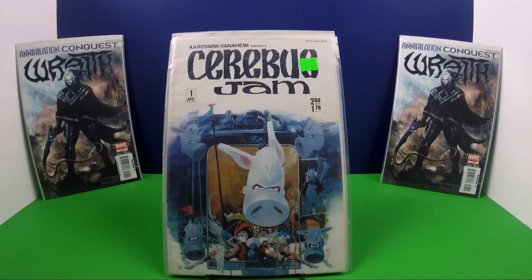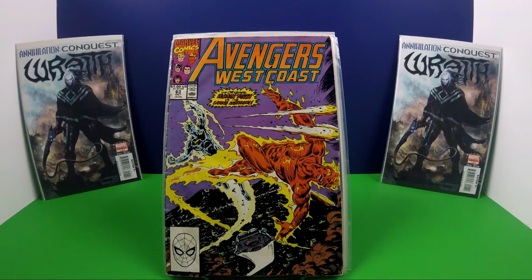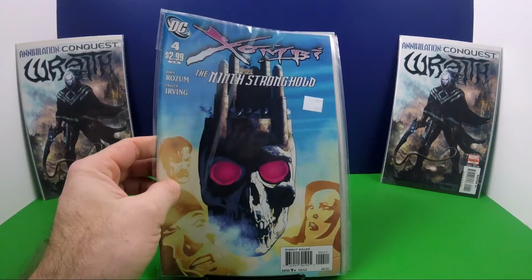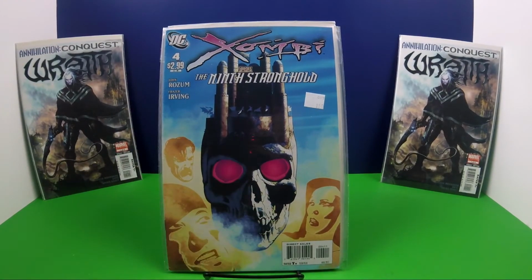Cerebus Jam #1. It's #1, I guess. Avengers West Coast #63. It's a pretty beat up book. Rise of the Midnight Suns #1. Not in the poly bag, so maybe I'll go back and pick all those up, not in the poly bag, and actually read them, because I've got like 6 sets and they're all in the poly bags. Egg Zombie #4. That looked like it might have been worth a couple bucks as well.